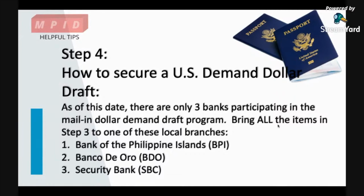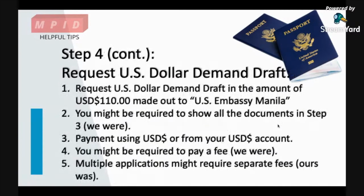So anyway, the three banks are Bank of the Philippine Islands, BPI, Banco de Oro, BDO, and Security Bank, SBC. Those are the three banks that are accredited by the U.S. Embassy Manila to do this program. All right. Now, you have to request the U.S. dollar demand draft in the amount of U.S. $110 made out to the U.S. Embassy. We said that earlier. You might be required to show all the documents in step 3. We were. I said that earlier.